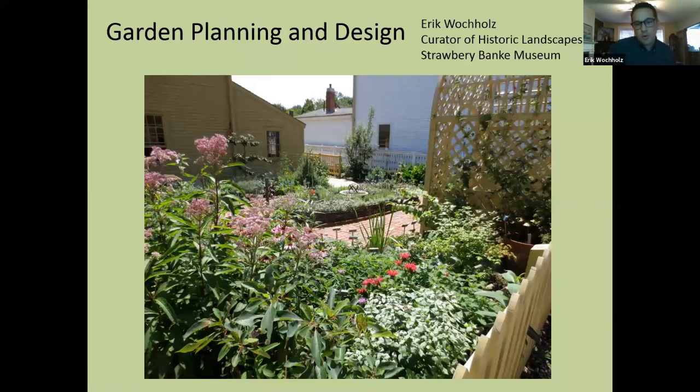Okay, well, if you don't know me, I direct the horticulture program at Strawberry Bank Museum here in Portsmouth, New Hampshire. And we concentrate mostly on 4+ centuries of early American agriculture, certainly herbalism, garden design, quite a lot of themes going through our 4+ centuries of different gardens. This is actually the herb garden.